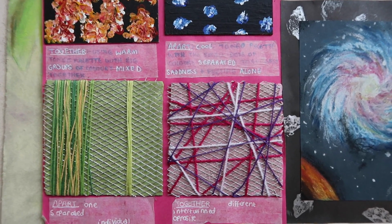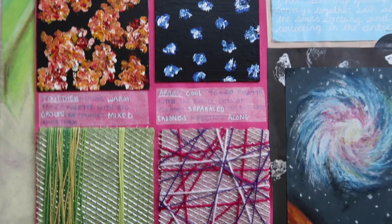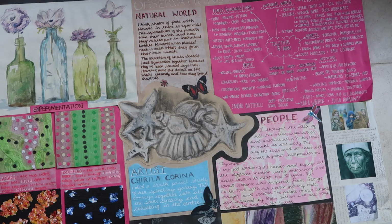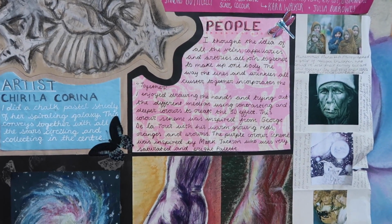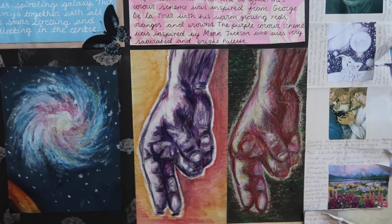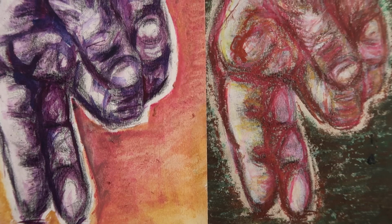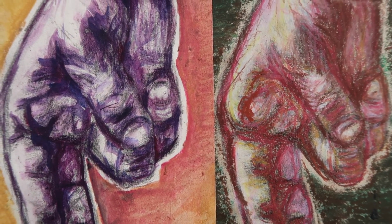Got given these small little checkerboards, and you had to do some glue paper ones, some acrylic ones, and then some string ones, and basically this is to show Together and Apart. I didn't want to just do natural forms with shells and flowers, but I wanted to do the human body because, like I say on my big final piece board, I'd never actually painted a person before, let alone made a 3D person, and in 10 hours.